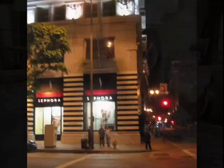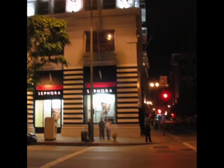But one day I was driving home from work, and right down below us, they had stripes painted like Sephora, black and white. I saw it from 4 blocks down, freaked out, how exciting. I'm gonna have a Sephora right below me. No, it was fake. They painted over it the next morning, and I wanted to cry.